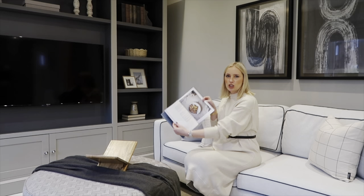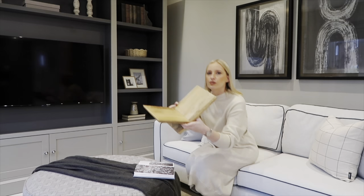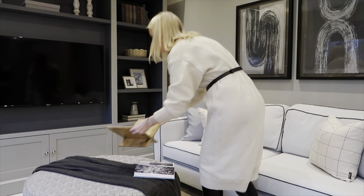Ooh, lime and ginger parsnips. Oh, they look nice. But yeah, I've got that. And then on top, to hold that, I have this mango wood stand. I think they've had this in a while, but as soon as I saw it, I was like, that'd be perfect to style up. So I collected that. It works really well on the corner there, styled up with the book.